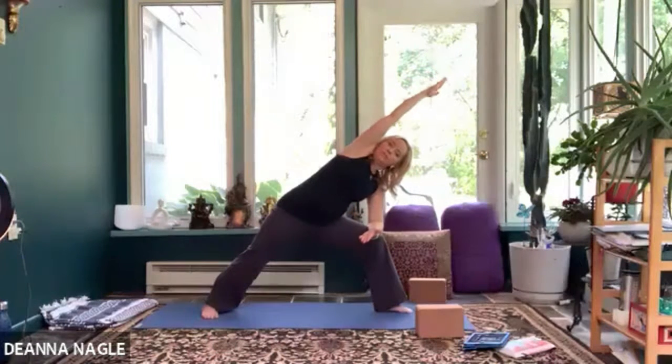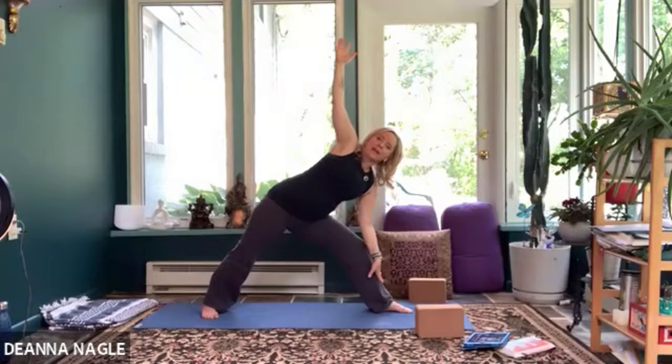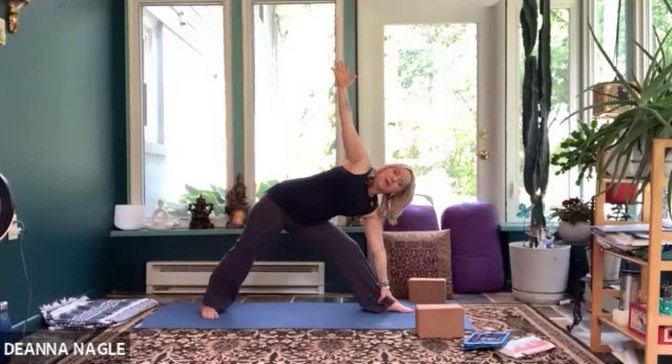Side angle pose, forearm to thigh. This time, reach that top arm up and over your ear. Good. Top arm reaches up, straighten your leg, triangle pose. Keep the top arm up, spiral bottom leg, bottom arm open, and look down at your big toe. Tuck your chin, lengthen crown of head. And then try to turn the top ribs up a little bit more.